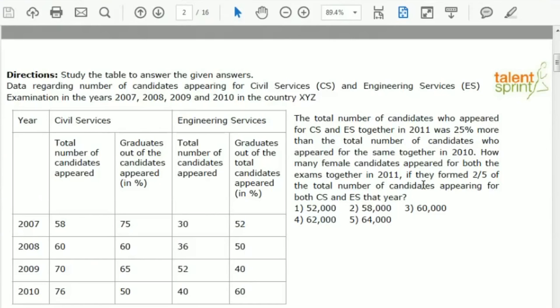We'll first go through the SBI PO paper of previous year, the preliminary exam paper, and then choose some of the typical and difficult questions from that, and look at the smart ways of arriving at the answers for those questions. So here we go, sharing my screen with all of you now. Here's the PDF. I hope all of you are able to see this without any difficulty.